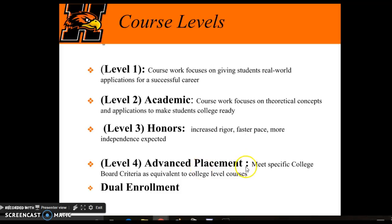Advanced placement courses are considered college level courses, and they culminate in an exam. Students who score a 4 or a 5 on the AP exam could earn college credits at the college of their choice. Some colleges do accept a 3. Most will look for a score of a 4 or a 5 in order to get college credits.